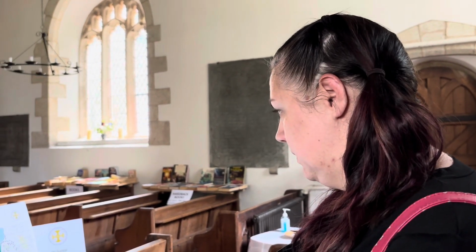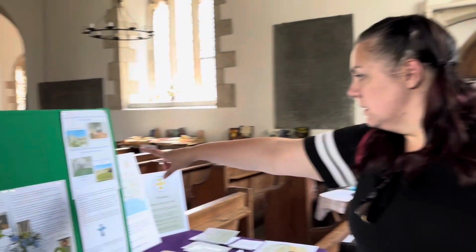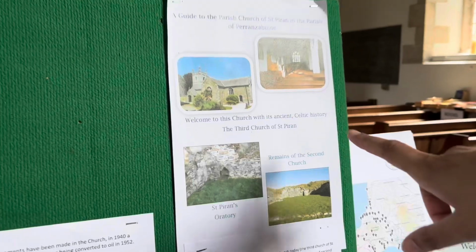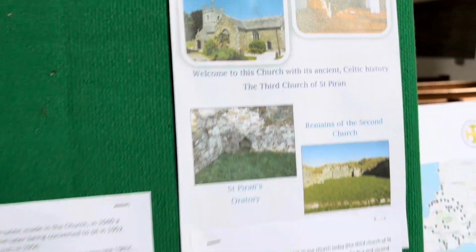I think what I always like about churches in a weird way is that they've always been here. What I mean by that is that they are a central place in the community, and maybe they're not so much nowadays, but you think architecturally, and the fact that this building has probably been here for 1,000 years. This is considered to be the third church of St. Piran. Oh, right. Started with his oratory, then there was a second church, and this would have been his third one. A little bit excessive and greedy.